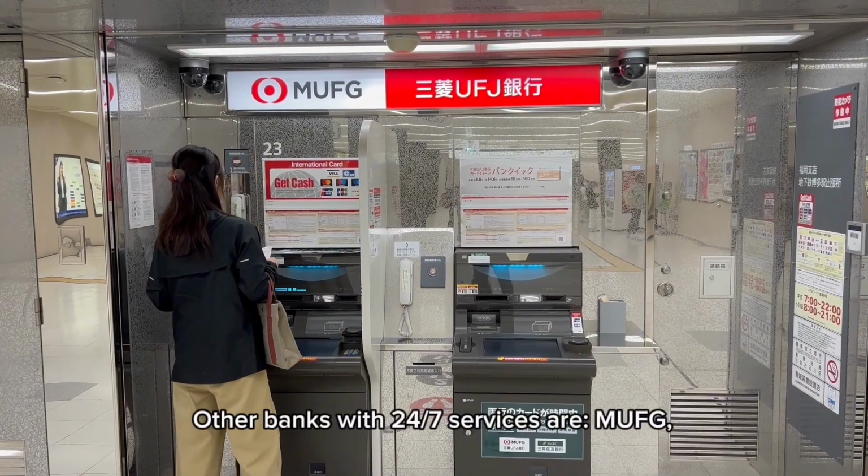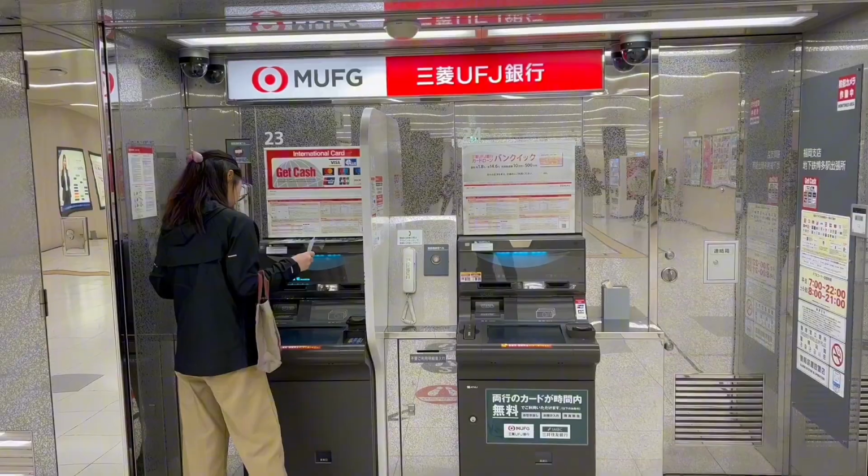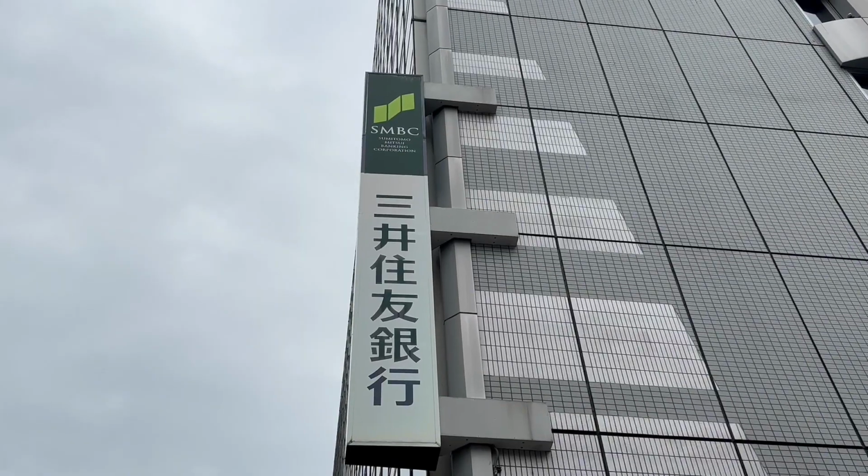Other banks with 24/7 services are MUFG, Mizuho, Resona, and Sumitomo Bank.